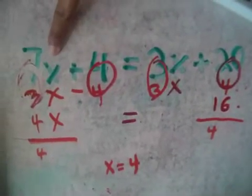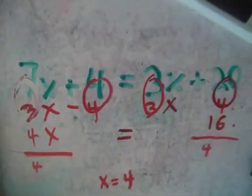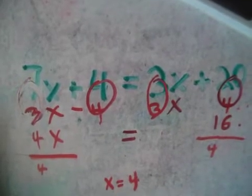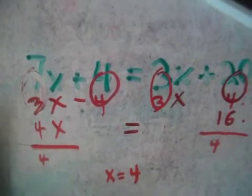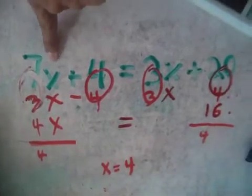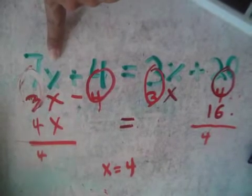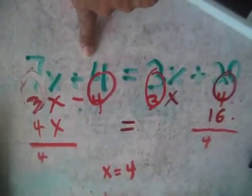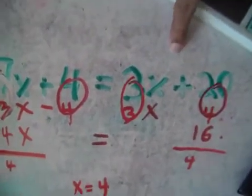If we put 4 in each one, what are the numbers that are equal here? In other words, we had 7x plus 4 and 3x plus 20. Put the 4 back in for x. Because we know now, 7 times 4 is 28. There you go. Plus 4 is 28 plus 4. Oh, it's 32. So this side better be 32, huh?